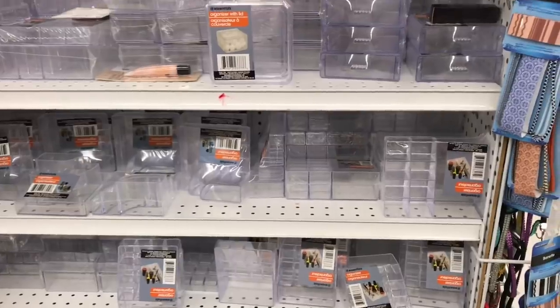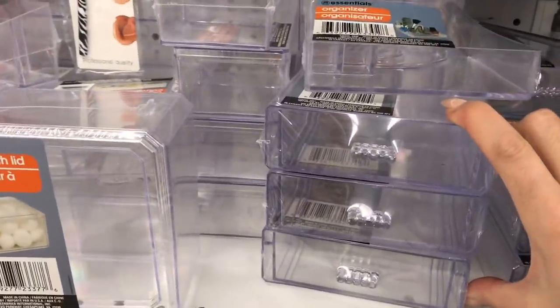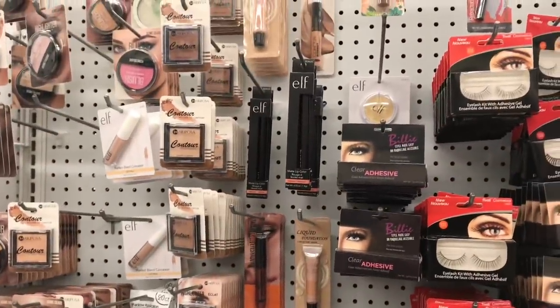These are amazing organizers. You can use Excels in these and make some really great craft organization for your craft supplies. Some more elf products hanging around here.